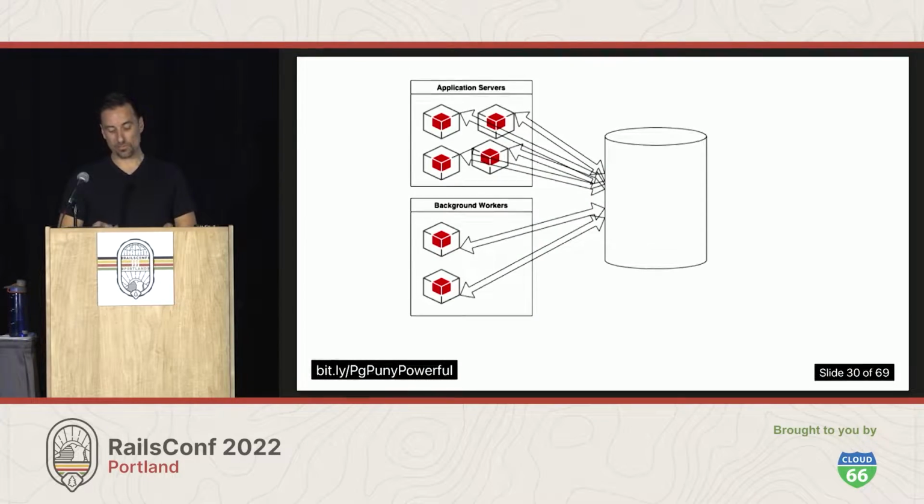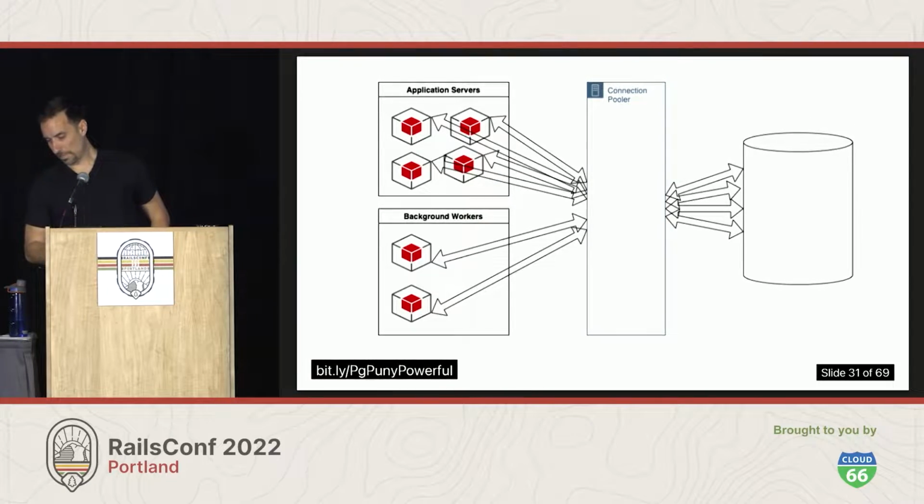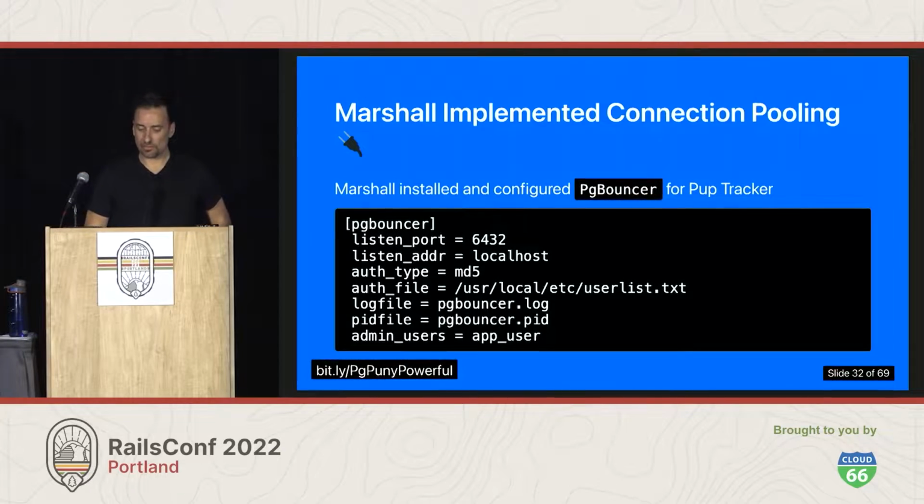So this was what we had before, and then with the connection pooler, the app server processes now connect to the pooler, the background worker processes connect to the pooler, and the pooler connects to the Postgres database. So Marshall implemented connection pooling. This is an example from PgBouncer.